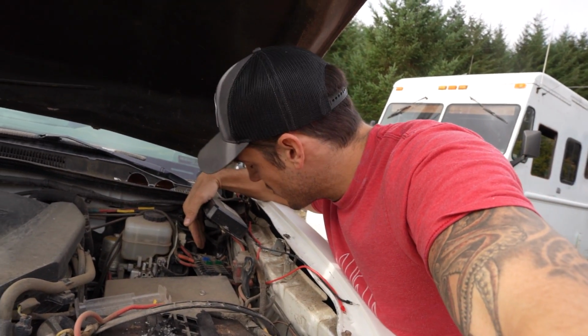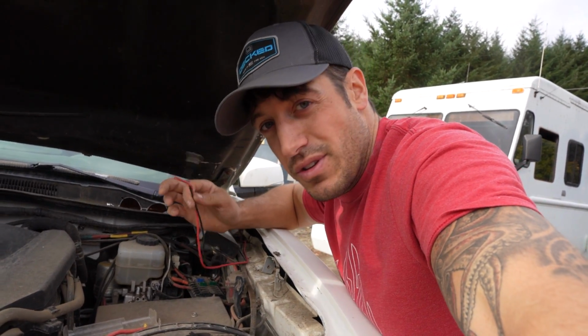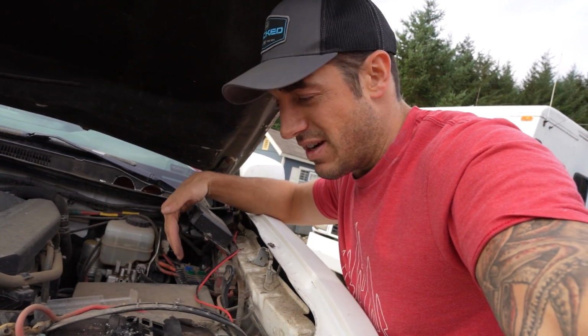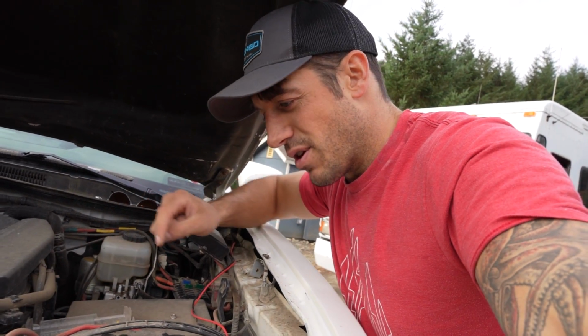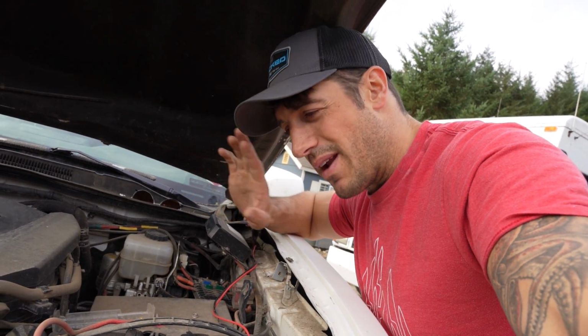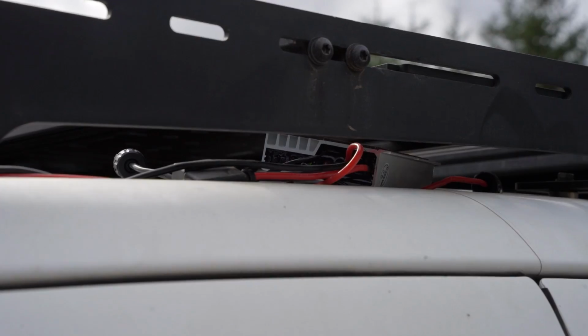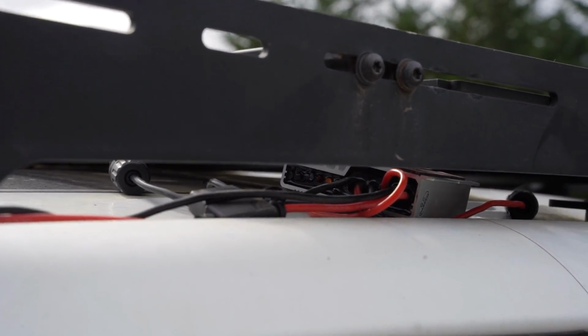So what I'm going to do is just run these cables to the negative and positive of those. From there, it has wires that run to the negative and positive terminal on the battery. So in theory it should all work, but I don't know. If I'm going left field here and it doesn't work, it's my fault. So now I have a little yellow light blinking.